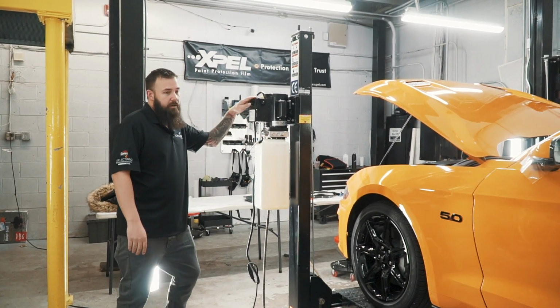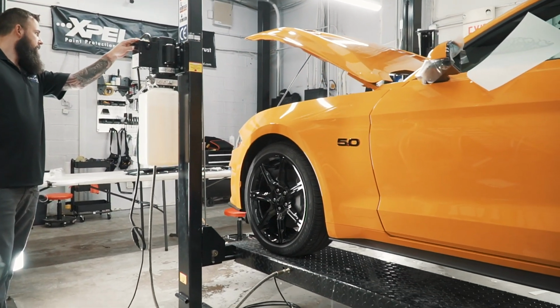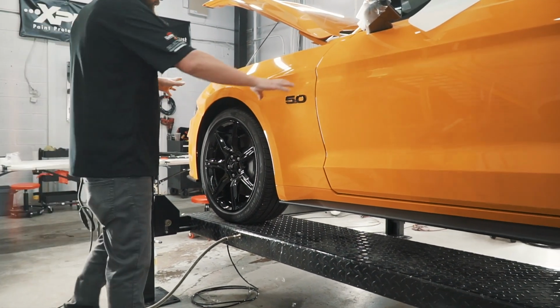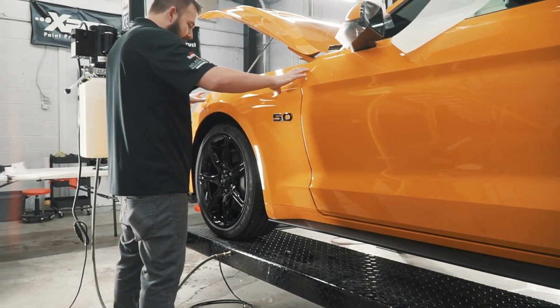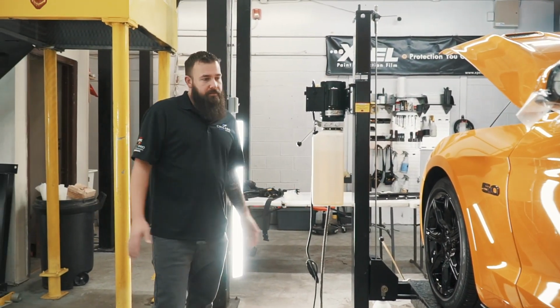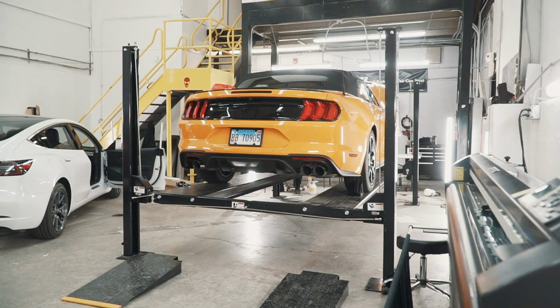Make sure we're all good here. But they can lift it up to a spot. And if you're working on a fender, now you're right here and everything is right here instead of way down here and you got to bend over in your back. So excited to start using this thing.